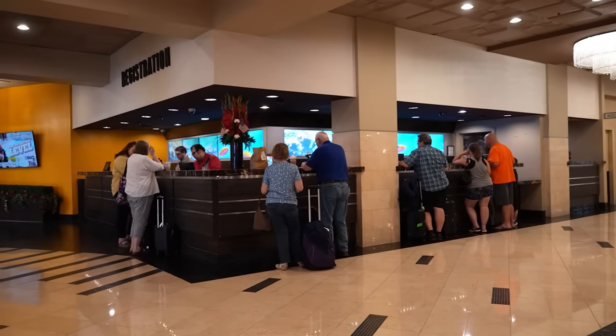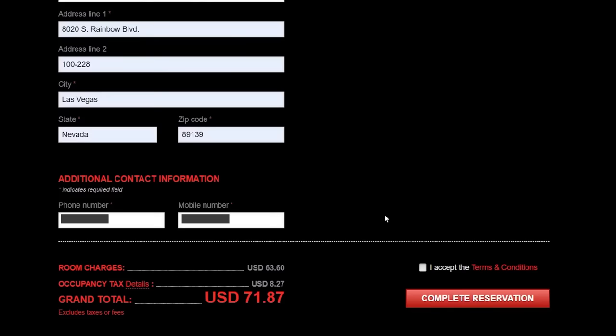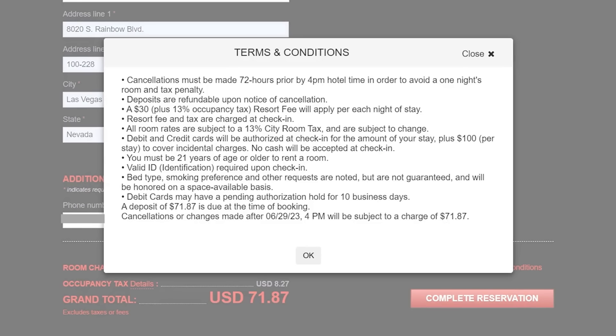I did stay in the cheapest room, so this is the cheapest one they had listed on their website on a Sunday. Somewhere out the door, just a little over $100 after you pay room price, resort fee, taxes, all that sort of fun stuff.